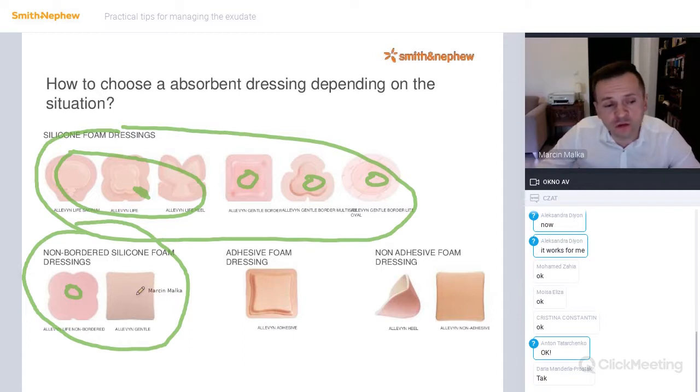And Allevyn Gentle is also non-bordered, but there is only foam, so it's for moderate or minimal exudate, not for huge exudate. But of course, we have a lot of kinds of wounds, and we need a lot of products. It's impossible to take one of them and say, okay, it will be good for every wound. So we need a big portfolio of products. Of course, not from one company. We need products from another company also, because every company has some special product. I think that foams are a specialty of Smith and Nephew.